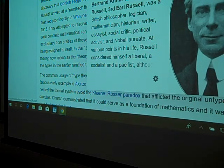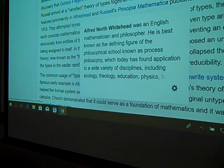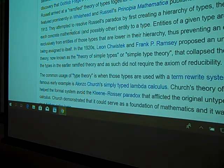Bertrand Russell? Did they not mention that he was a political activist? He was arrested. He was in jail for a while. Lost his position at Cambridge because of it. Over what? Protesting the war.